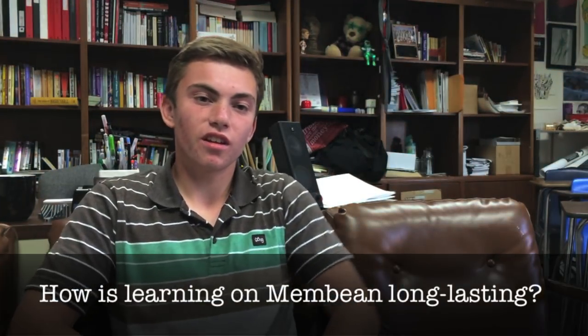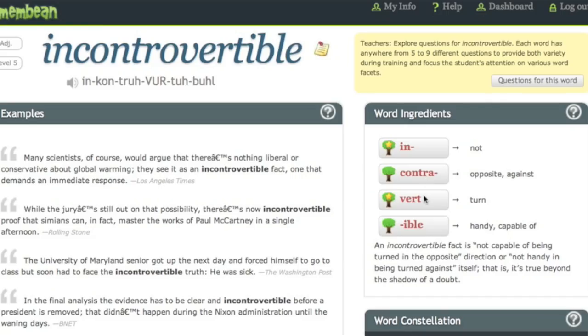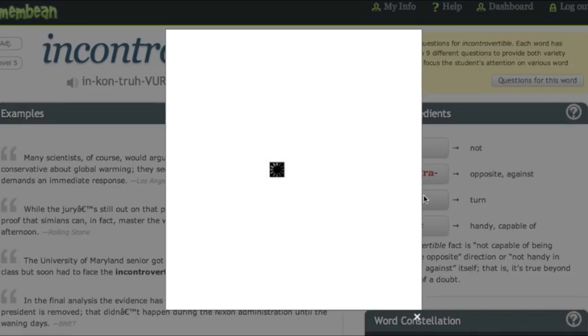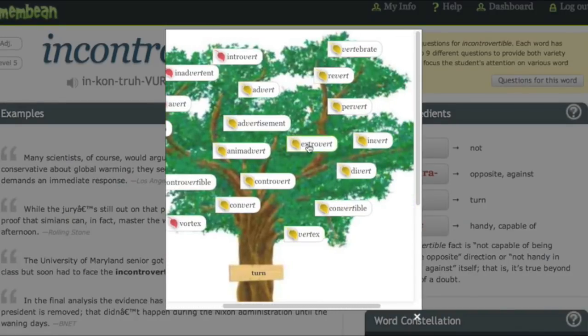I have seen significant growth in my word choice, especially with my parents, outside the classroom, when I've dropped a few Membean words and they look at me in surprise, like, how do you know that? That's where I see most of the growth of Membean, not necessarily in the classroom, but outside of the classroom.